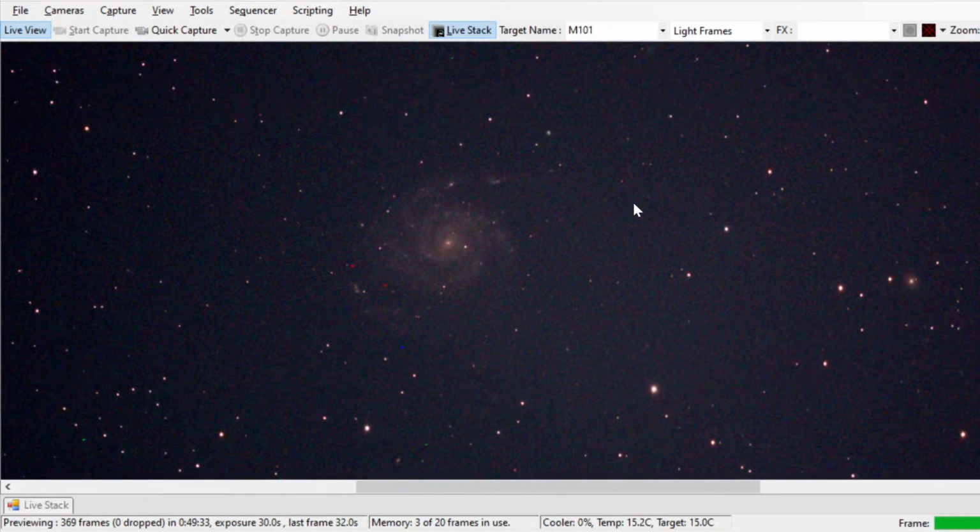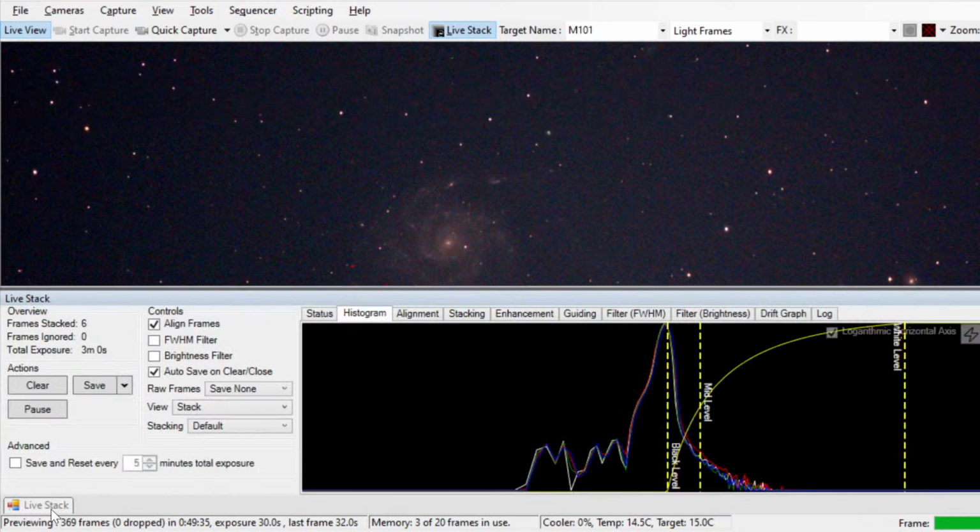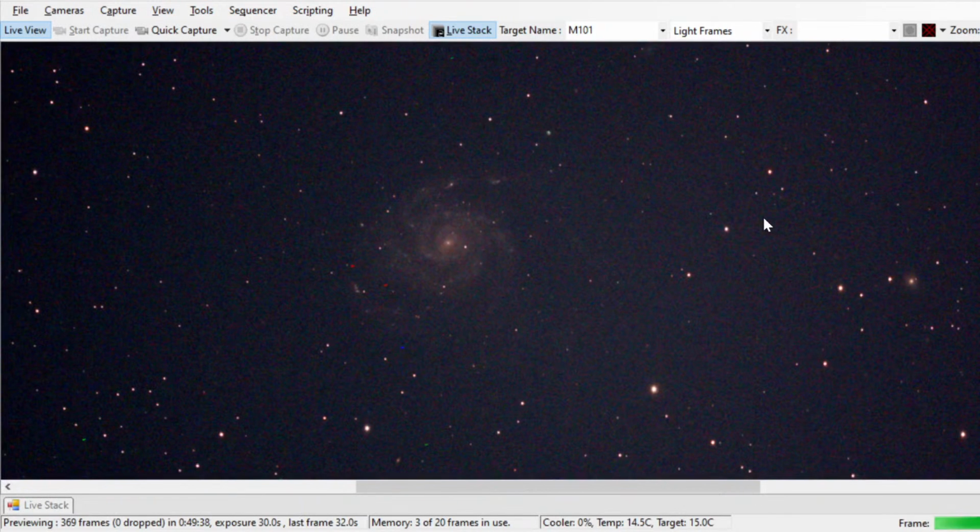Look at the way it only took, how long have we been stacking? 3 minutes. It only took 3 minutes to start revealing those spiral arms. And look at all that dust. They say that dust is a lot like what we think of when we think of soot. Frank's saying nice. Frank, that's so nice to encourage people.